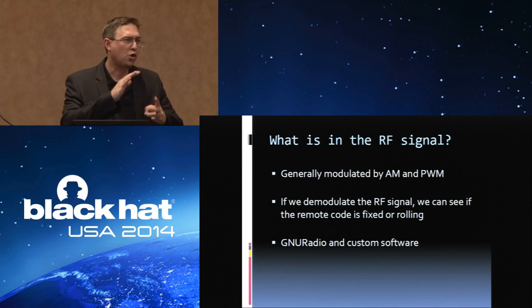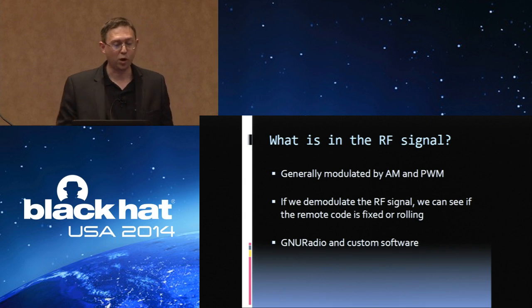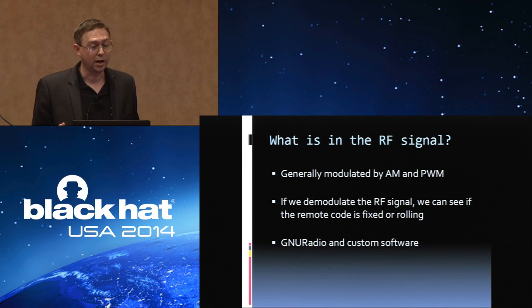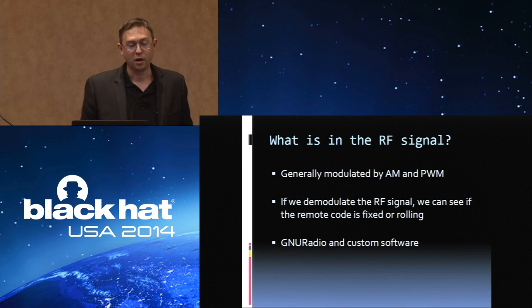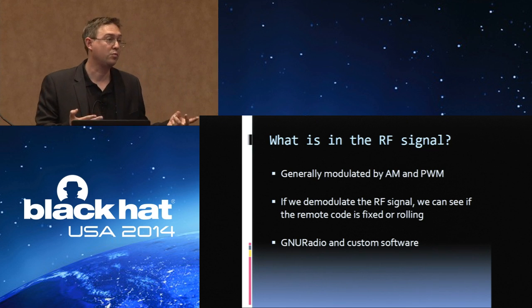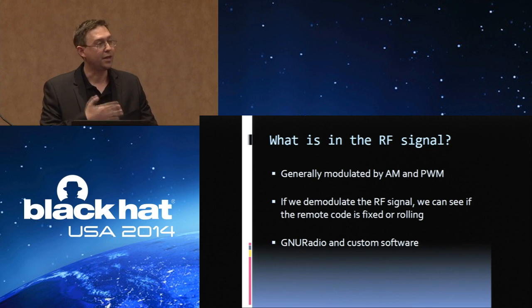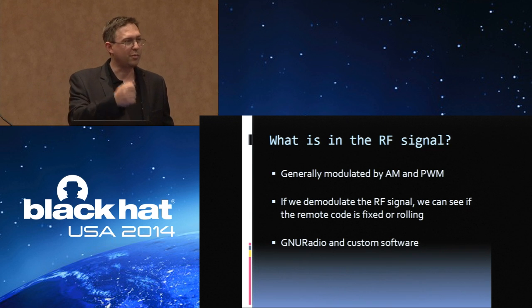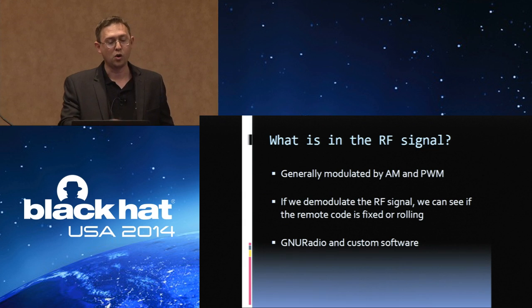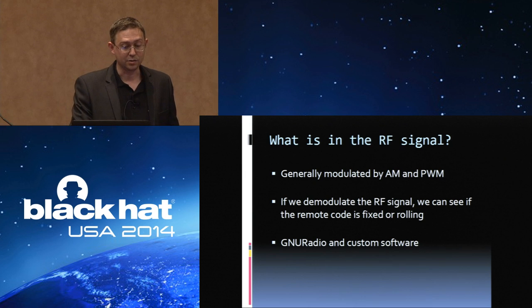So I'm talking at a very high level about capturing an RF signal and replaying it. But what is actually in the RF signal? Generally, these RF signals at these particular frequencies with key fobs are modulated with amplitude modulation and pulse width modulation. If we demodulate that RF signal, we can actually see if the remote that's being used, if the code is a fixed code or a rolling code. And we can do that with GNURadio and custom software.